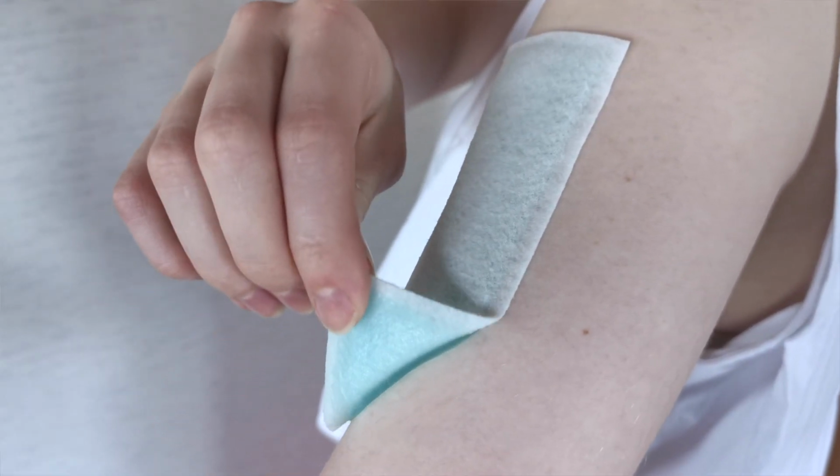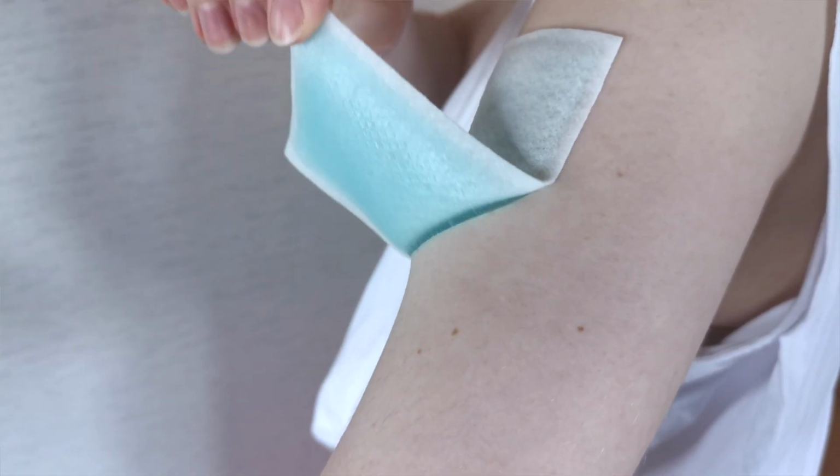Unfortunately, these patches aren't very sticky. If your body is sweaty or you move actively, they may peel off 1 minute after applying. Another minus is that each sheet is single use only, so it's not very environmentally friendly.